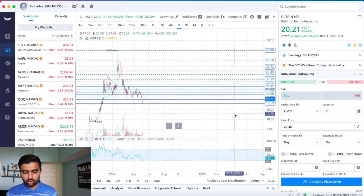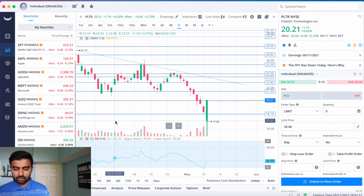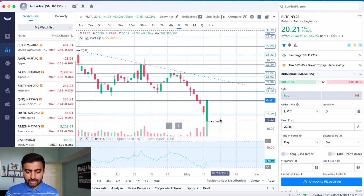Let's talk about our key levels of support and key levels of resistance that we have coming up. So first level of resistance, if we can clear the $20.18, assuming we stay above it in the pre-market tomorrow and open above it, the next level to push for is $21.50 and then $22.80.